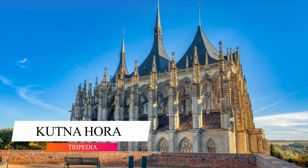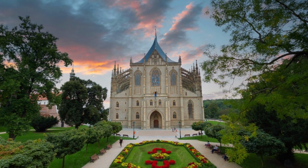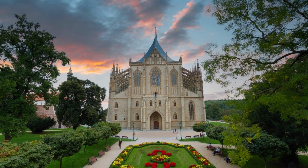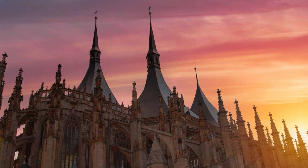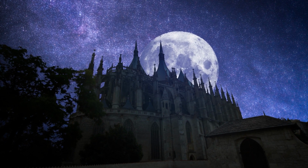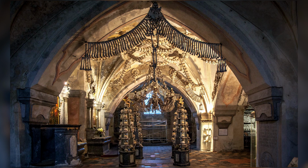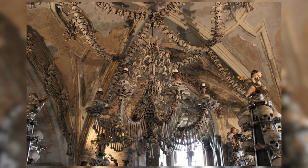Kutna Hora. Kutna Hora is an hour's drive from Prague. It is one of the most peaceful places to visit in Prague in the winter, and the Cathedral of St. Barbara there is famous for its beautiful architecture. The best thing about this place is the ossuary. The bodies of people who died in wars and plagues were found under a small church. A group of artists was hired to turn this tomb into the strange sight it is now. All of the ornaments are made from real bones.